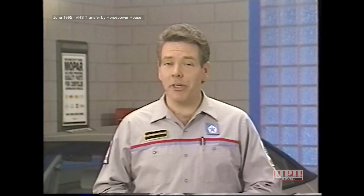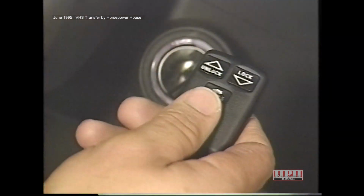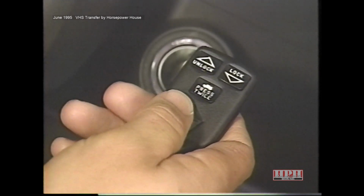Another feature that some systems include is the horn chirp. When the doors are first locked, the horn will sound, notifying the driver. Some drivers prefer not to use the horn chirp feature. There is a procedure for horn chirp cancellation that we'll talk about later.